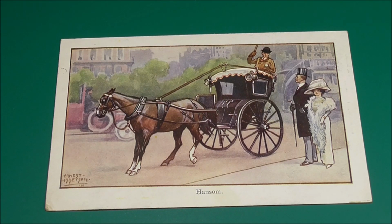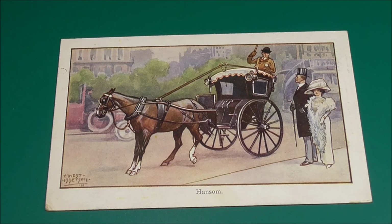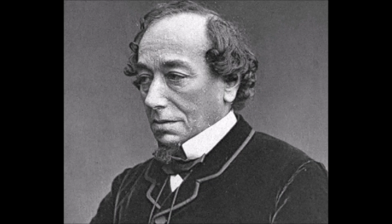And do you know what it's called? Well, this, my friends, is a Hansom Cab. And we can see that written down there on the card. Once described as the gondola of London by Benjamin Disraeli, the one-time Prime Minister of Great Britain.